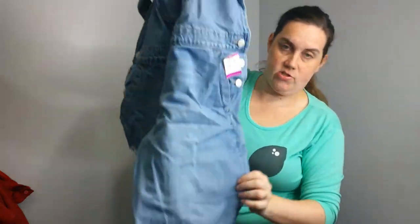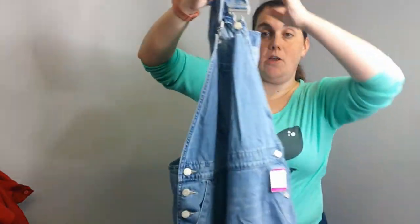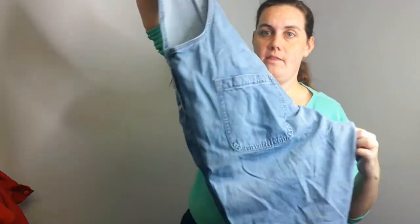This is another pair of overalls, which, you know, overalls have been in lately. They're distressed. They are from the Gap, but they're an extra large, and they're in really, really good condition. So, got these.